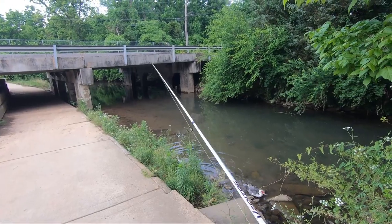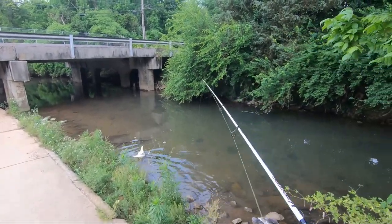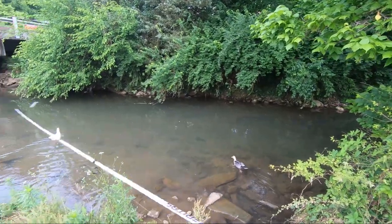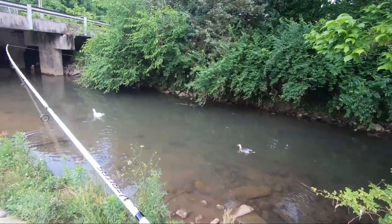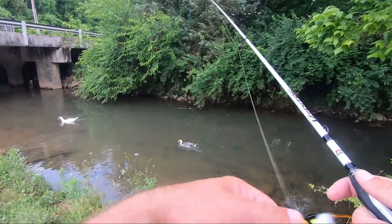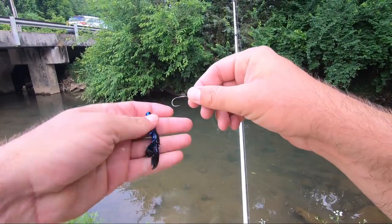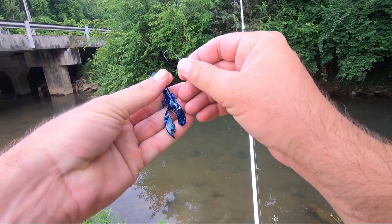Oh my goodness, a big coosa bass. Followed it out, nipped at it, and that's it. Oh, chow duck. About to hook me a duck. I'm gonna switch up to a little Yum Puppy Craw.